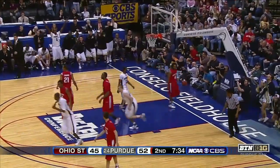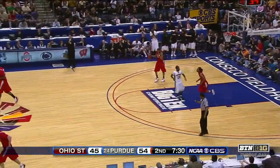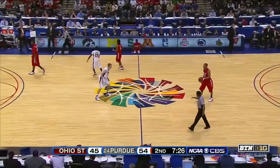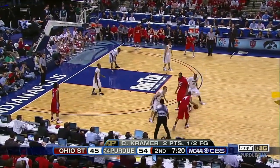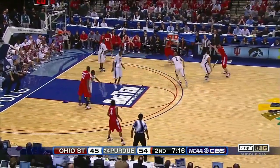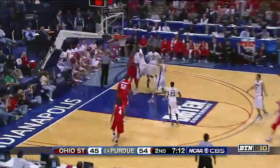Banked in by Kramer. 2-point shot. His first two of the game. Purdue now scoring almost every time down the floor. The efficiency has been very, very good here in the second half, and I think it's because of the ball movement. Extra passes being made by Purdue.